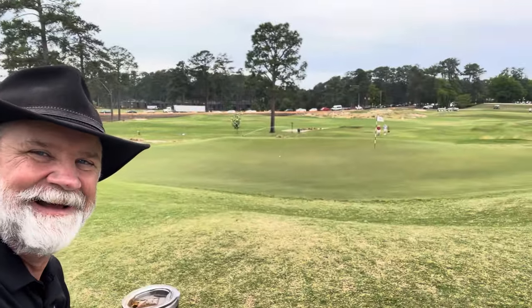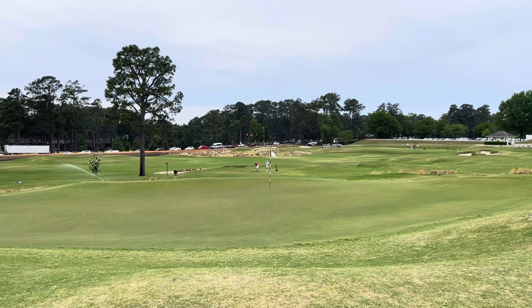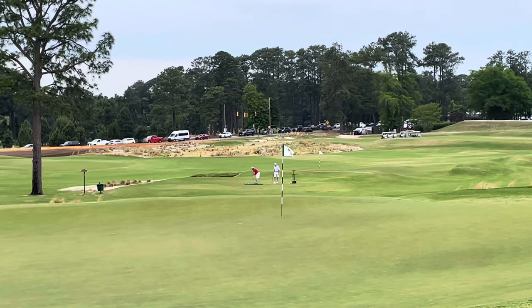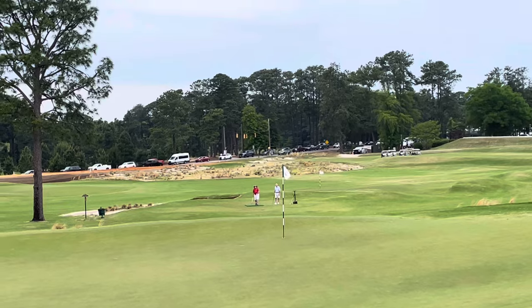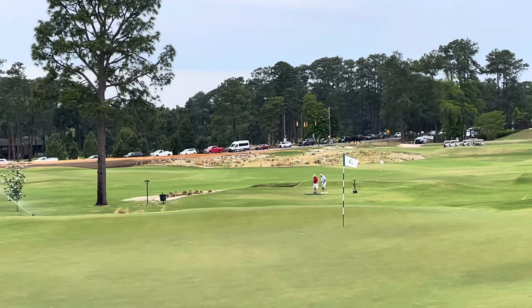You have to be pretty courageous to sit in these chairs. This is like the fear challenge. That was a good shot.